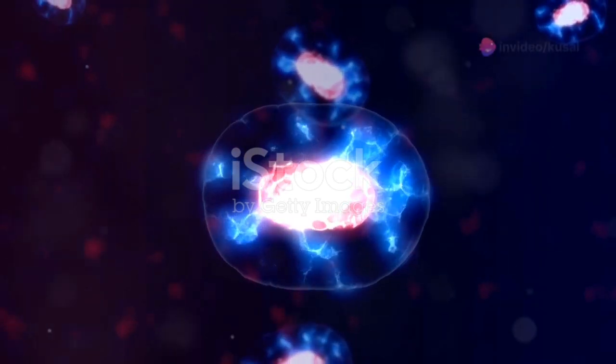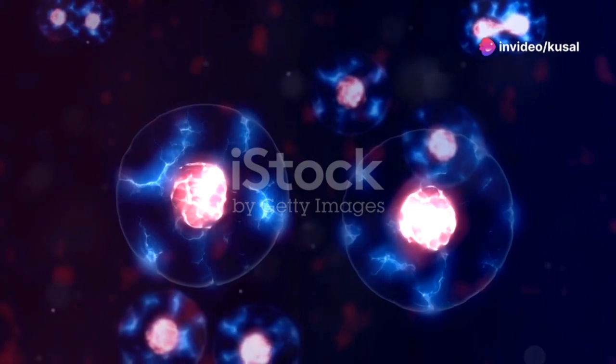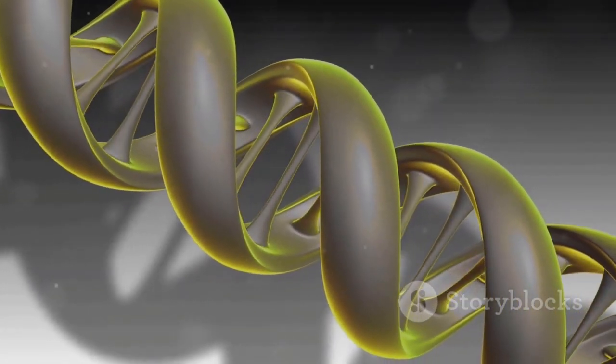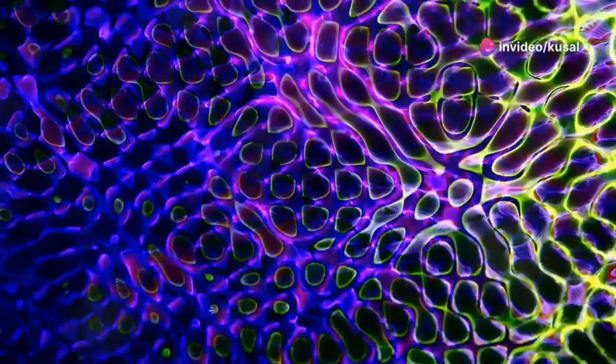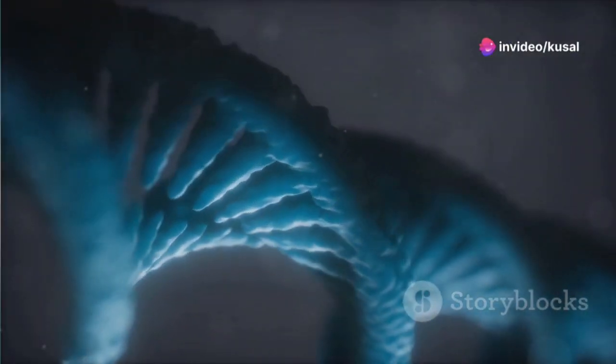Ever wondered how your body builds everything you need, from your muscles to your hair to the enzymes that digest your food? It's all thanks to an incredible process called protein synthesis. Today we're going to dive into the heart of your cells and uncover the amazing journey of protein synthesis. Get ready to see how your DNA blueprint turns into the vital proteins that make you, you.